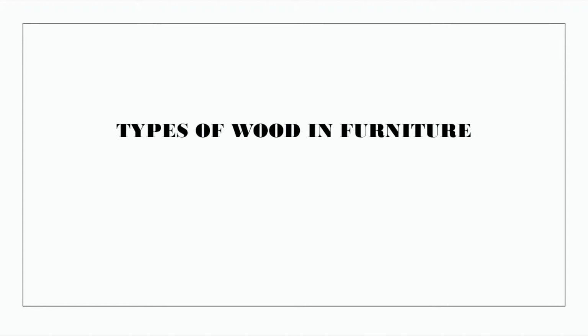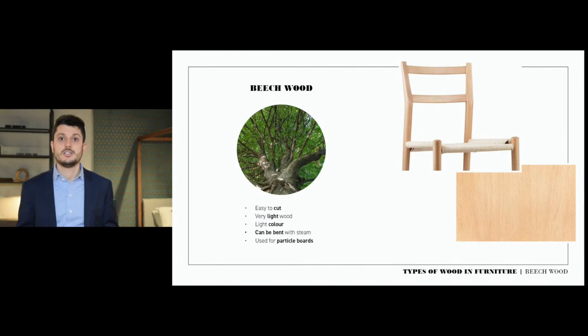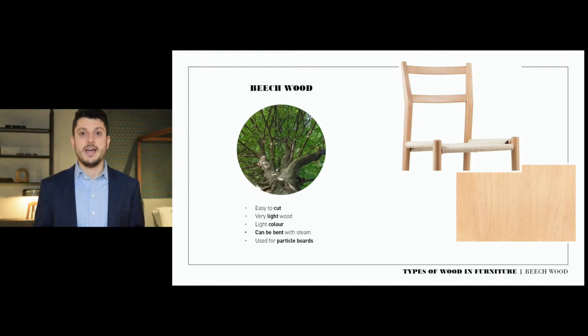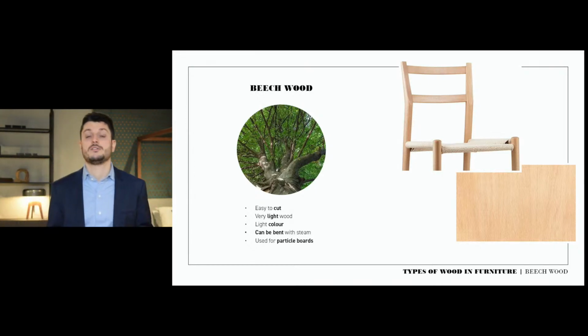Now we can have a look at the different types of wood in furniture. We can start from the first one, beech wood. Beech wood is very easy to cut, is very light, and also has a very light color. It can be bent with steam, and usually is used for particle boards.